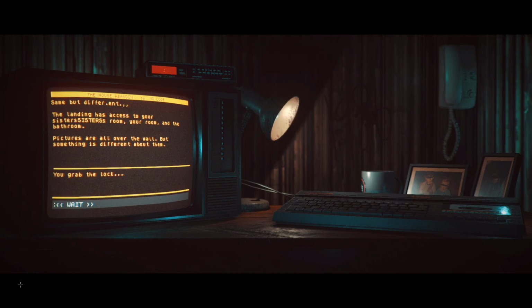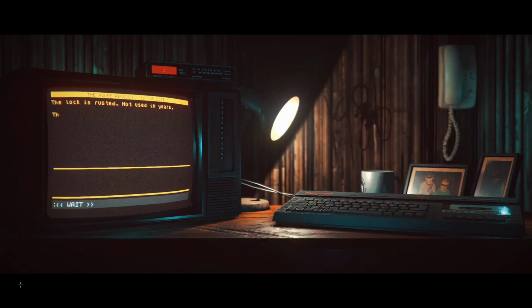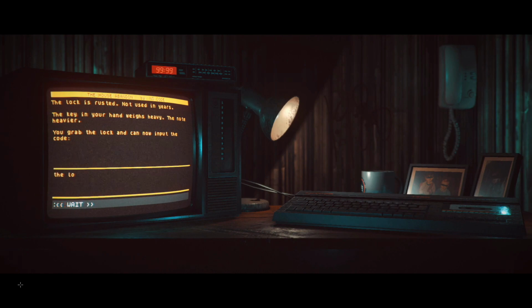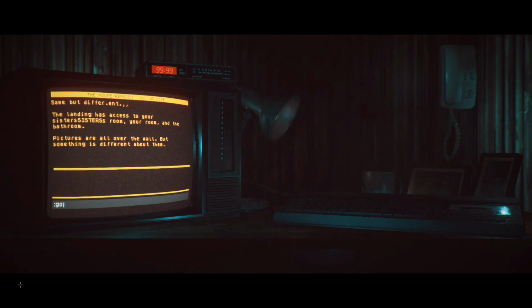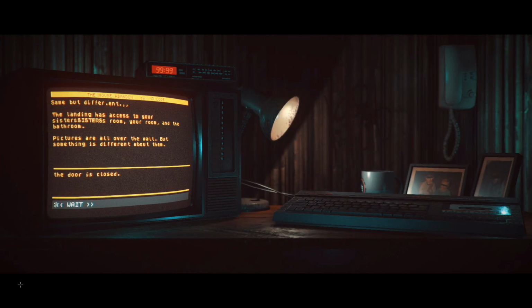Use lock. You grab the lock. The lock is rusted, not used in years. The key weighs heavy in your hand, the note heavier. You grab the lock. You can now input the code 1986. The lock clicks open. Go to my room. The door is closed. Open door.